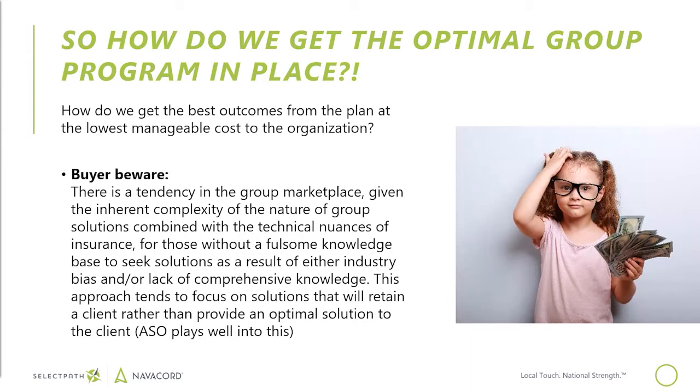So one of the things that happens in the marketplace is that administrative services only or self-insured plans tend to be seen by many that don't really understand the full spectrum of group benefits as a very transparent and low fee solution, and therefore it must be the lowest cost solution. And we see it time and time again. And many times when it's not incorporated into the appropriate context, it is not the most effective and it is not the most efficient. So back to how do we get the most optimal program in place?